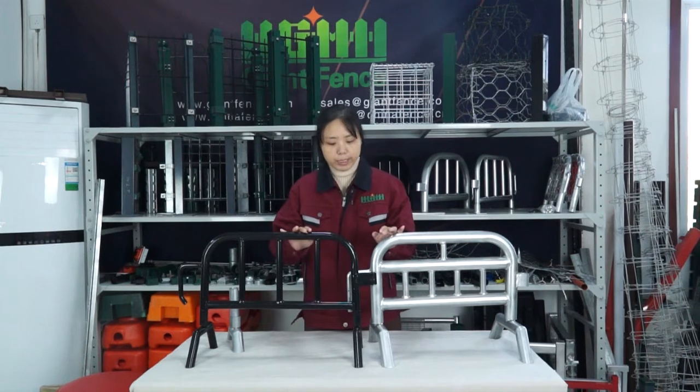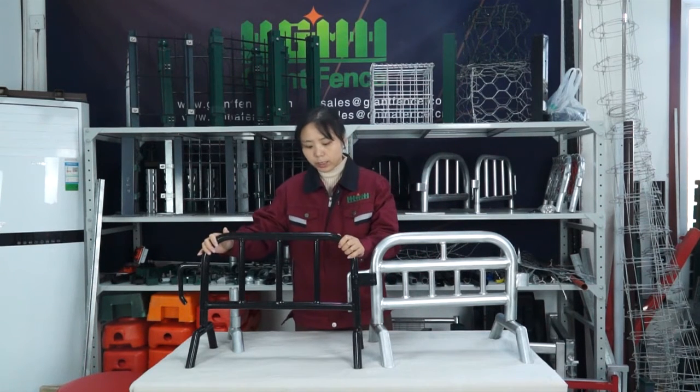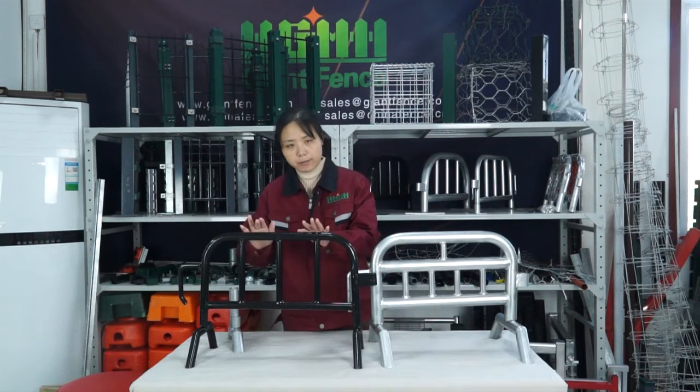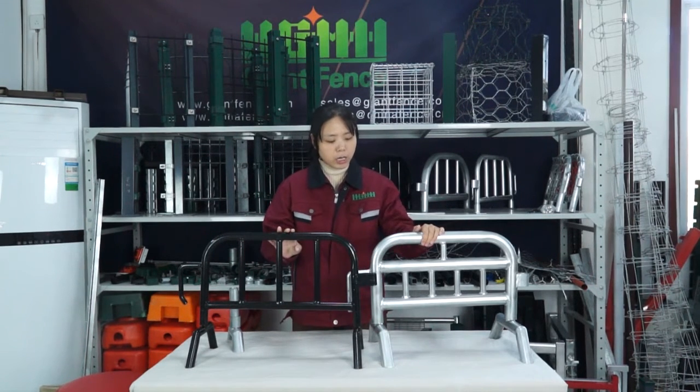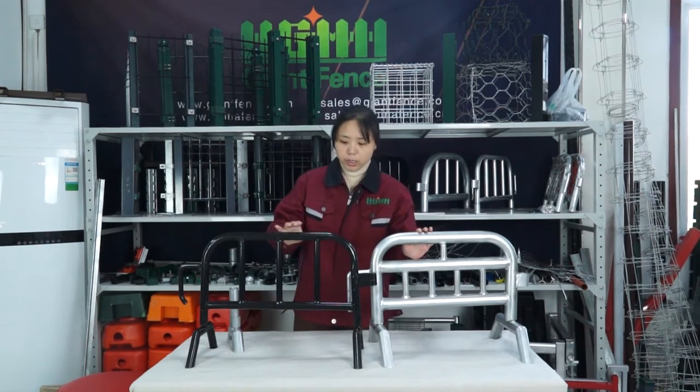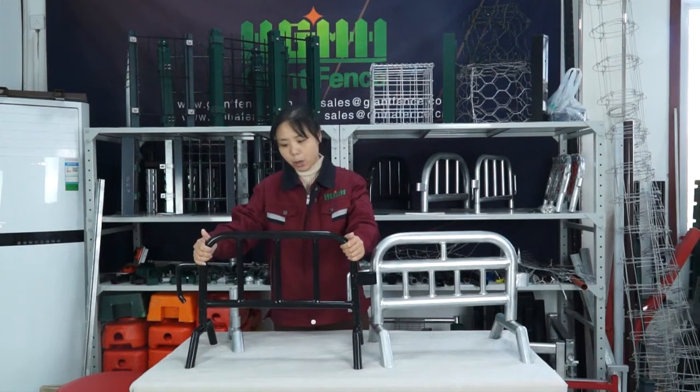Now have a look at our sample. This crowd control barrier, you can see it is black color. The surface treatment is powder coated. But this one, you can see it is silver. This surface treatment is hot dipped galvanized. We first show you this sample.